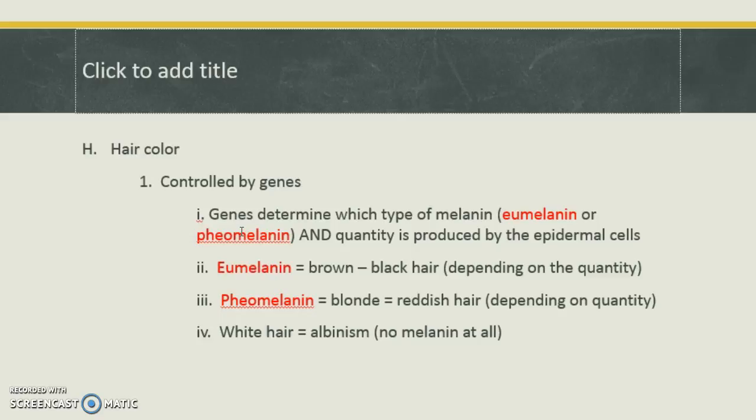Now what determines hair color? Well, first off, which type of melanin is present, eu or pheo, and how much melanin is produced from those cells. If an individual's genes produce eumelanin, a person will have darker hair, brown, black, darker. If a person's genes produce pheomelanin, lighter hair, blonde to reddish hair. An individual with eumelanin that has very, very light brown hair will have melanocytes that only produce a little bit of the eumelanin. It will be lighter in appearance. A person whose melanocytes produce eumelanin in heavy, heavy quantities, really dark jet black hair.